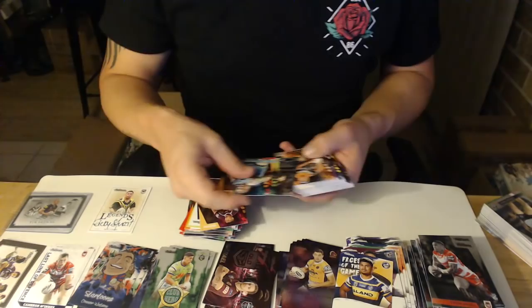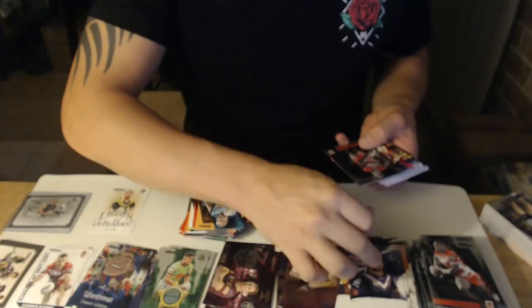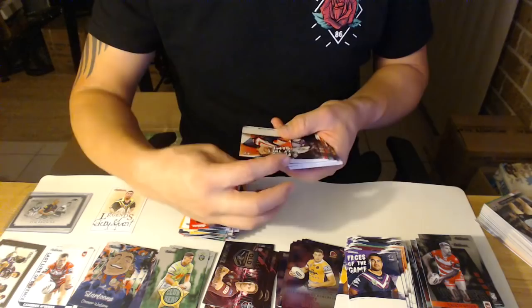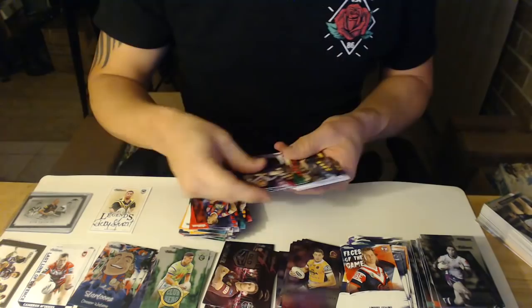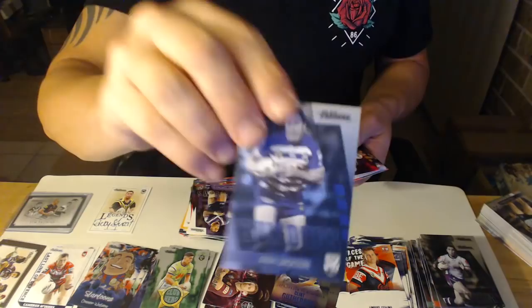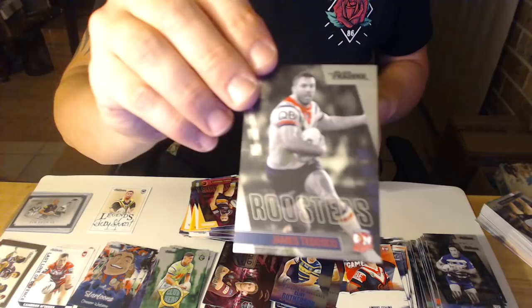Jerome Hughes. Faces, Gareth Widdop, parallel. Lindsay Collins, and the mullet. Asofa-Solomona. Nelson Asofa-Solomona. Gutherson season. Josh Jackson, parallel. Tedesco.